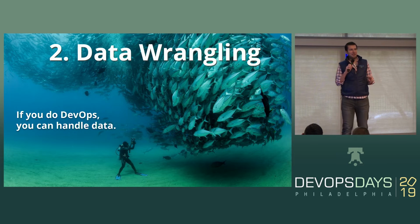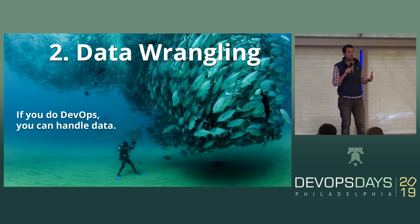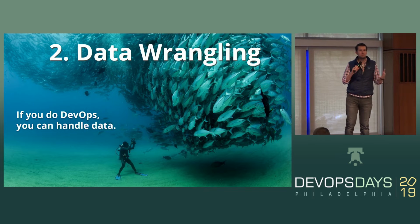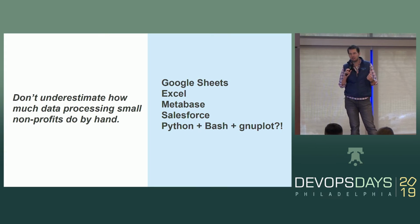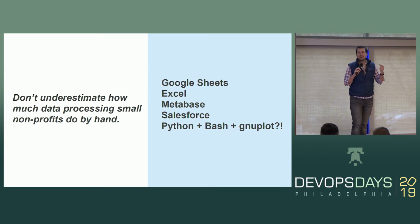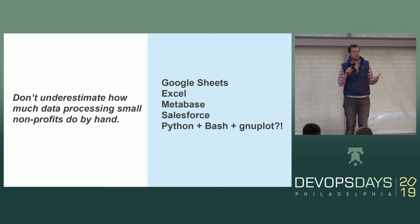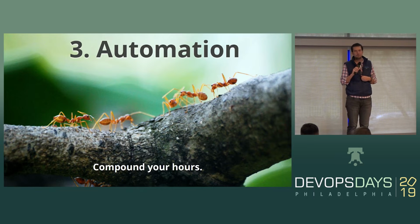The second skill that you have is data wrangling. If you do anything in DevOps, you know how to handle large amounts of data, small amounts of really important data. You handle data every day, and you know how to extract information and value out of that data. Don't underestimate how much data processing small nonprofits have to do by hand. They have important data too, they just don't have as many technologies for using it. Things like Google Sheets, Excel, even if you use Python, Bash, and GNU-plot to put together a chart, you probably have skills that you can donate.